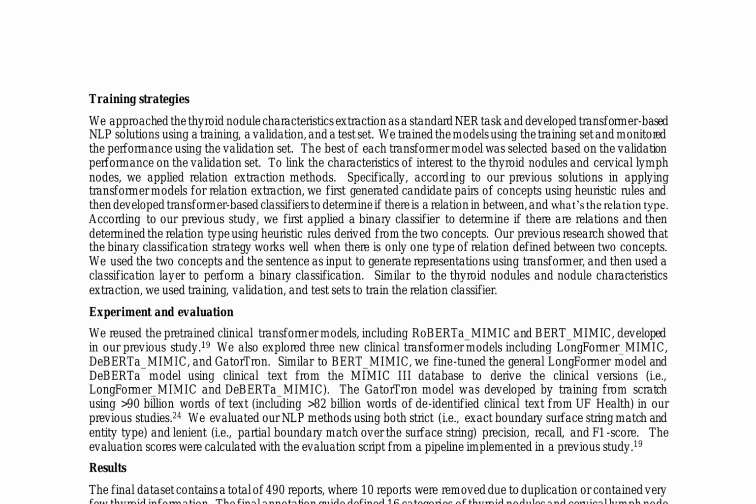To establish relationships between characteristics of interest and thyroid nodules and cervical lymph nodes, relation extraction methods are employed. This involves generating candidate pairs of concepts using heuristic rules, followed by the development of transformer-based classifiers to determine the existence and type of relation. A binary classifier identifies the presence of relations, and then heuristic rules determine the relation type.